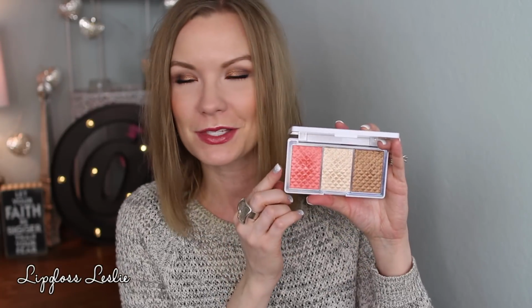Okay, featuring Pure's fan favorites Afterglow and Mineral Glow, along with a new blush shade, Blushing Glow. Throw this in your bag and you're ready to go. That was kind of a tongue twister too, so having a little bit of trouble today. So this is what it looks like.